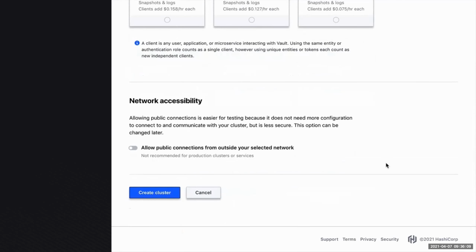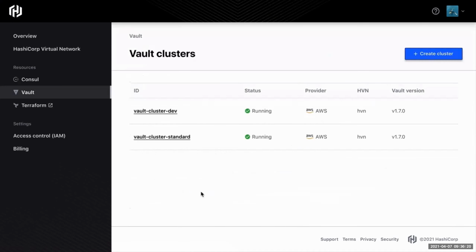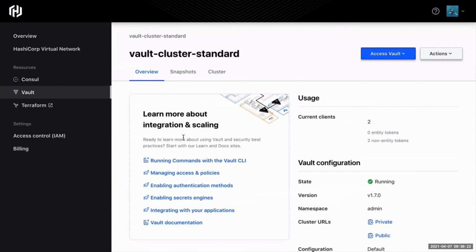We don't recommend doing this for production, but it can be really useful when you're first learning about Vault or just want to prototype something. I'm not going to click create, but if I did, it would kick off a process to build this cluster. All right, since I already spun up a couple different clusters, let's have a look.